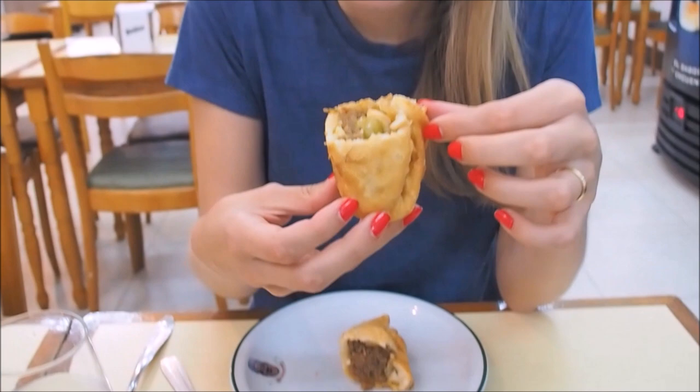I'm gonna have to wait for this to cool down. I think it's like fresh out of the deep fryer, to be honest. It's burning my fingers. Blow on your food. Oh my gosh, that's one of the best ones I've had in the country. I kid you not.